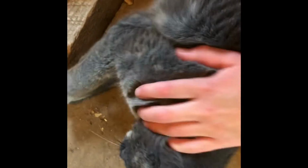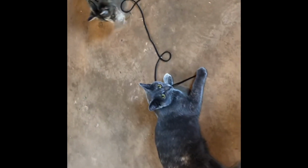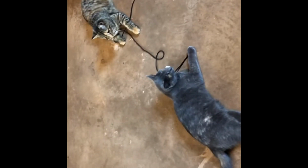Then after some playtime, cuddles and hugs, then it is time for me to go. So I shut everything off and double check everything is shut.